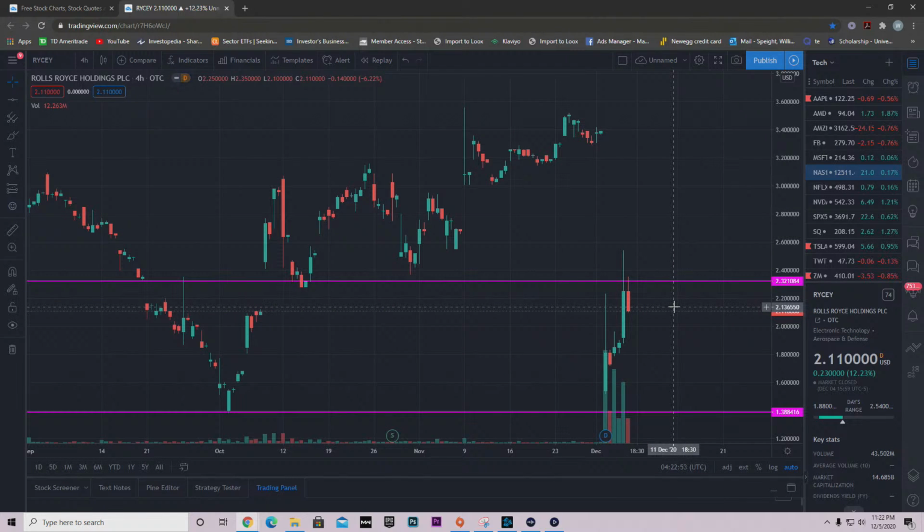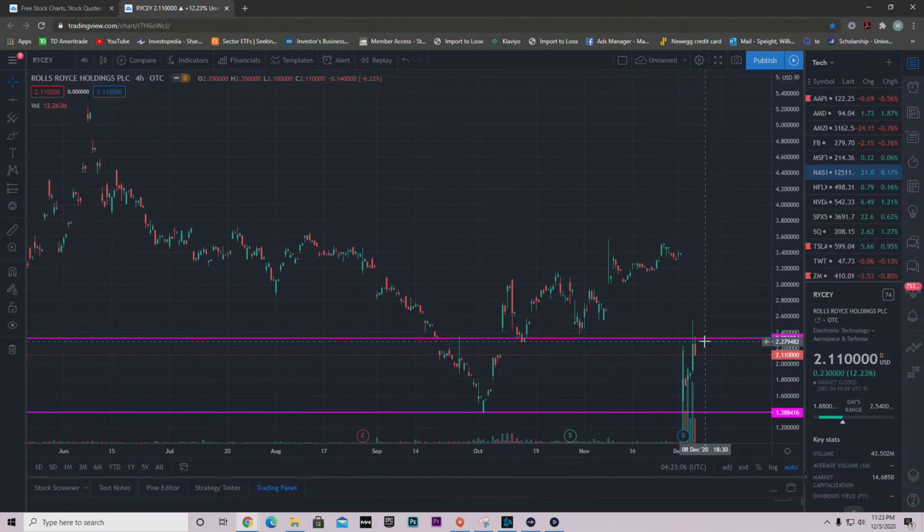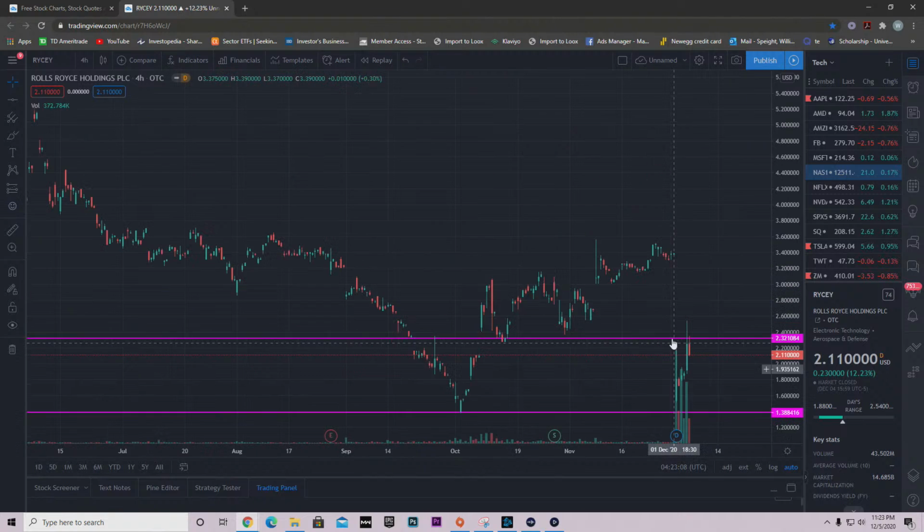So PJ, if you're in this right now, the main thing I'm going to be looking for is for us to get above this. If we get above this, then we can have the talk where we're bullish. Now, if we struggle to get above this, then we're most likely heading back down to this downtrend, and this is just going to be a lower high.